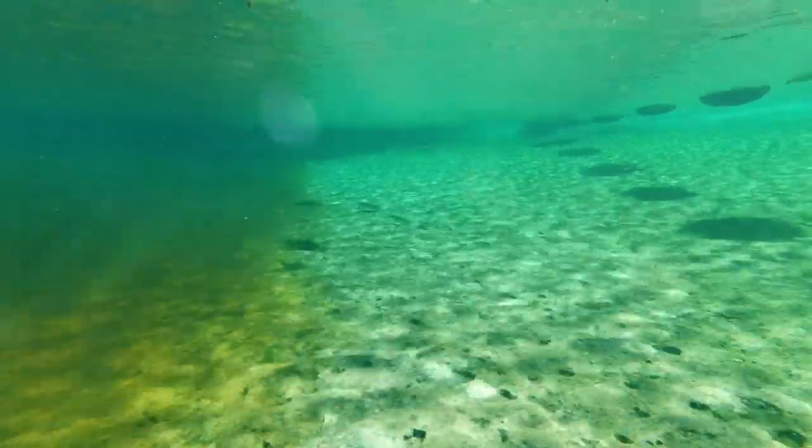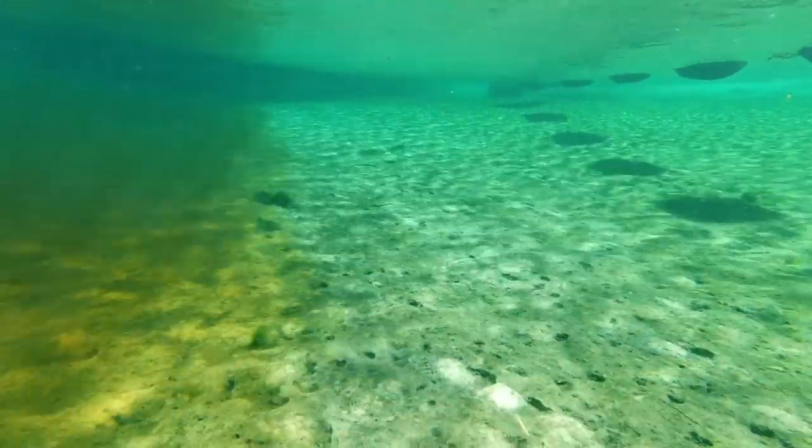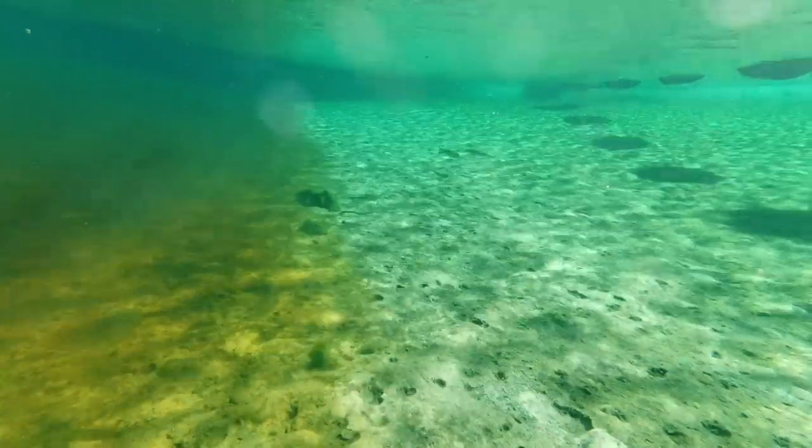Here you can see the delineation of the Suwannee River on the left and the clear crystal water of Troy Springs on your right.